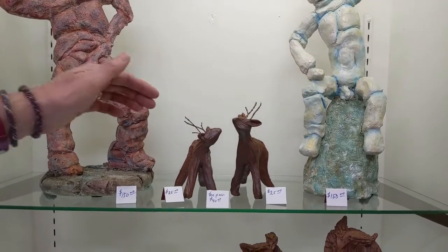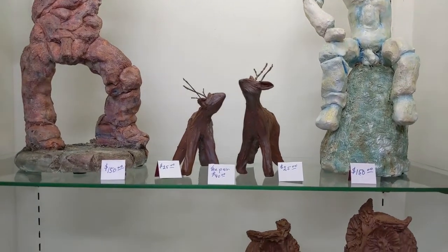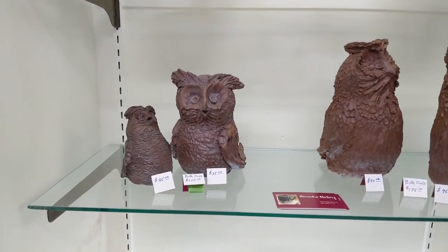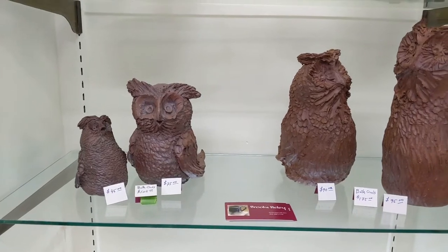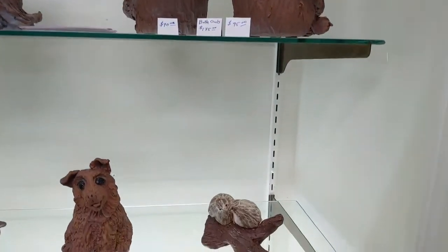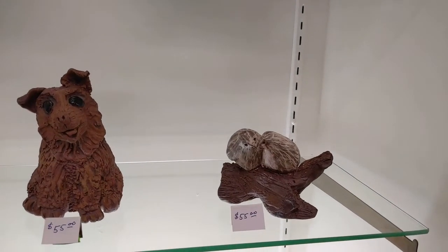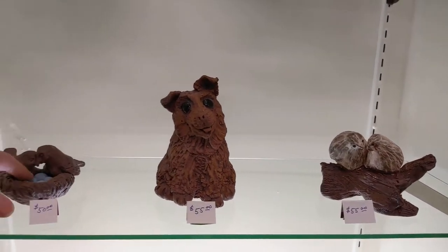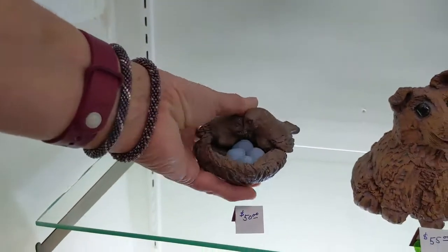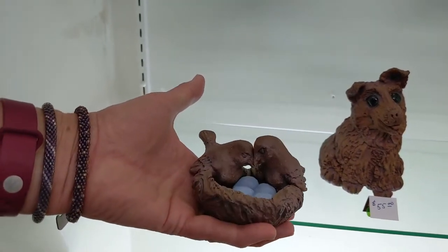Interesting. And look at the cute little horns on these sheep. Wait, not sheep, deer. Some owls. And an almost cutest, elf-looking puppy there. Yes, and the cutest little birds you can imagine. Look at the little blue eggs in this little nest here. Those are fun. Just look at that. How cute is that? Lovely.